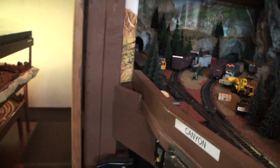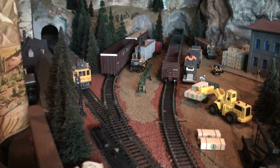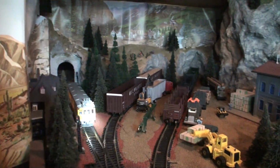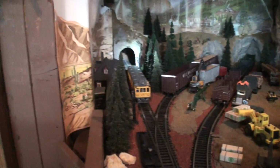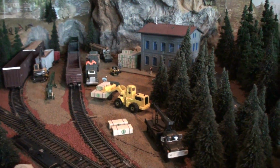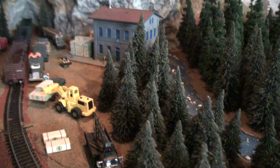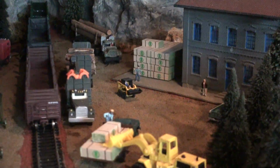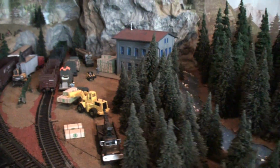Let me get this section right here before I follow that line. But this is Canyon. This is a Georgia Pacific camp. Now, you're probably wondering where that doodlebug car is coming from. That's the line to Portland back there. So at this mountain camp, they produce pulpwood, logs, wood chips, and milled lumber.